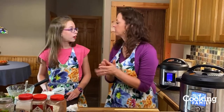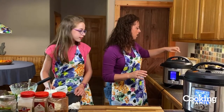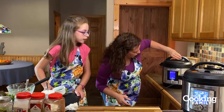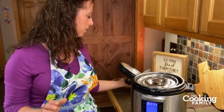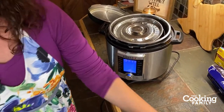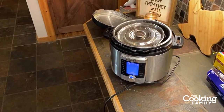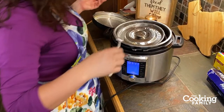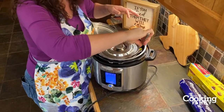Oh, you know what? I do need to show them this one because this one has the Hatrigo insert. Yes. So this one has been releasing for an hour and 11 minutes, which is totally fine. There's nothing about this that's going to overdo. So sometimes I'll start a meal earlier in the day and just let it sit, if the ingredients are not going to overcook.